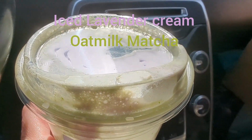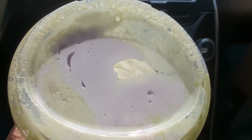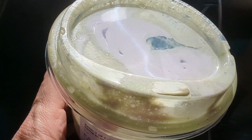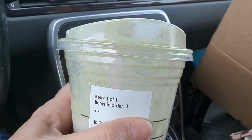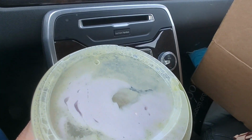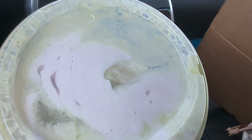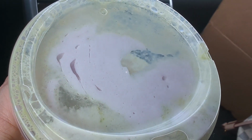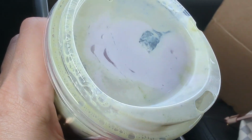Let's try it. So far it's tasted good. There you could see a little of the lavender flavor, and there's green for the matcha tea. Oh, that was tasty. Very tasty. So that lavender, that's the cream part. It's creamy lavender with the matcha tea. I mean, the colors look so pretty together.